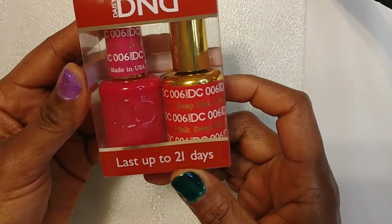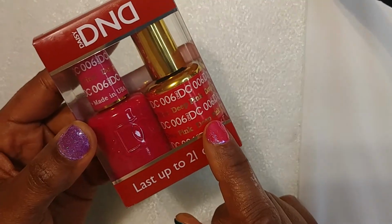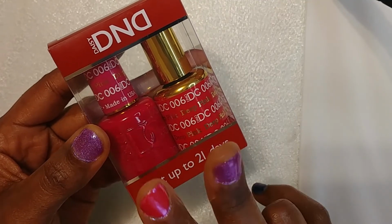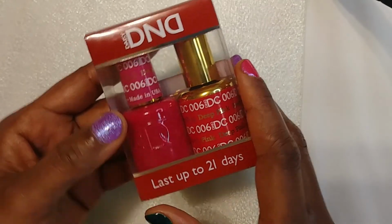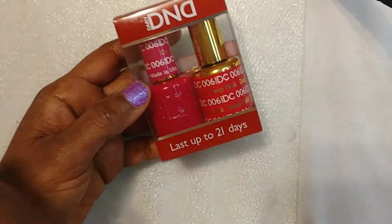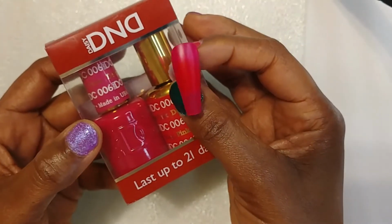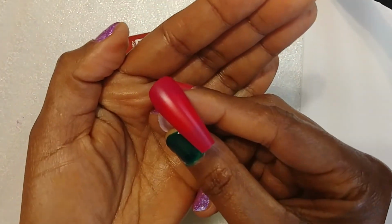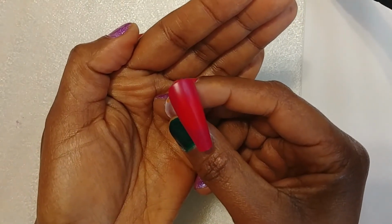All right, so now I'm getting ready to do our swatches and show you what the polishes look like, because they've come in the mail. Like I said before, they came regular through the post office, so regular mail, in my mailbox. This is what a duo means: you get both regular polish and gel. I swatched beforehand to save time, because this video is pretty lengthy.